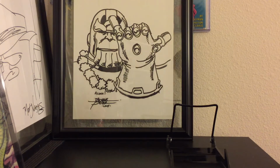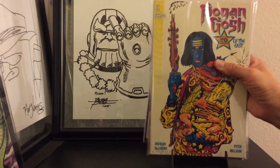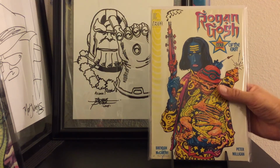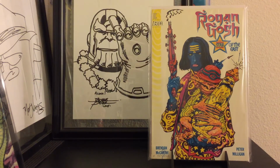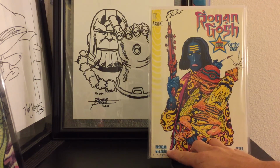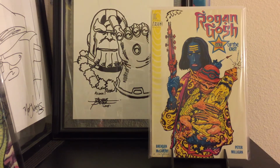So like I said, I didn't really pick up anything crazy, but I think out of the whole pile, these next four books is like the best that I picked up. So this is Rogan Gosh, Star of the East. I don't know anything about this book, so if somebody can help me out. But I found this in a pile, and this is when I told my wife actually found this. This is probably the pick of the day, probably.